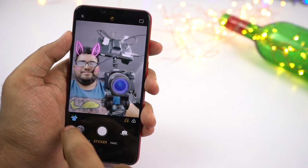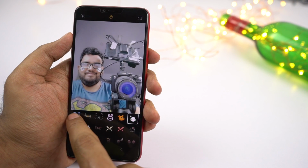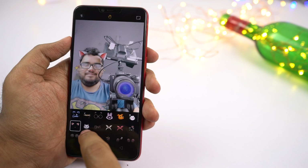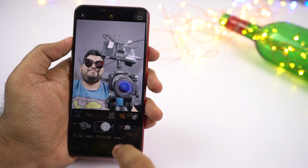Next we have AR stickers. Now using this feature, we can add these stickers to your face using the front and rear cameras and take some very funny looking pictures. It comes with few stickers pre-installed and has a lot more for us to download. Now this is not a super awesome feature, but something fun to play with.